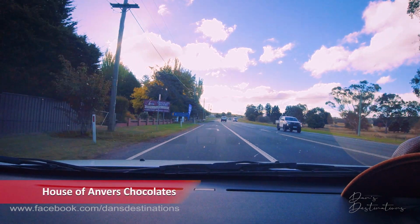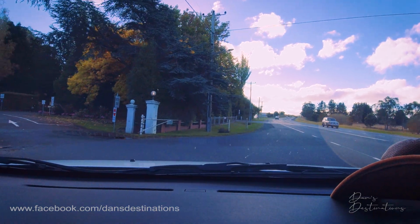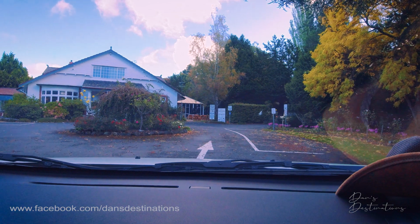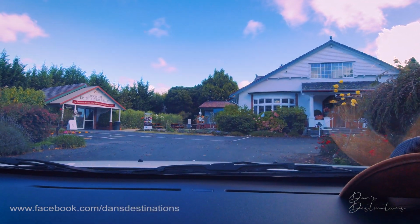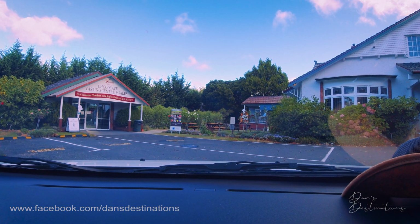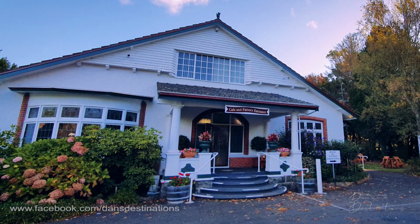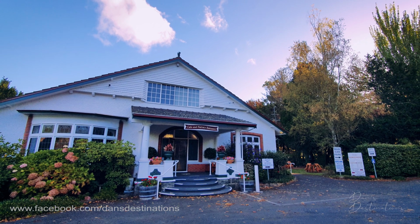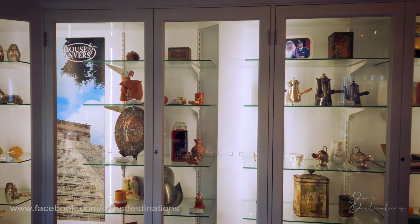As we were driving towards Devonport, we also stopped by the House of Anvers chocolate shop. This place is located on the main highway between Launceston and Devonport and doubles as both a chocolate shop and a cafe. Anvers Confectionery was established as a cottage industry in November of 1989 by Igor van Gerwen, who came to Australia from Belgium. The main lodge houses the chocolate factory with a display case showing off antique chocolate making equipment and the history of chocolate at House of Anvers.